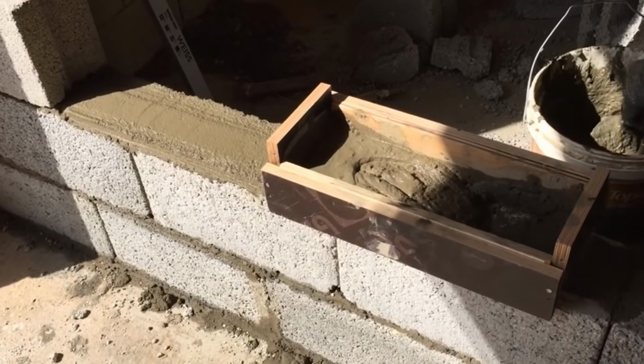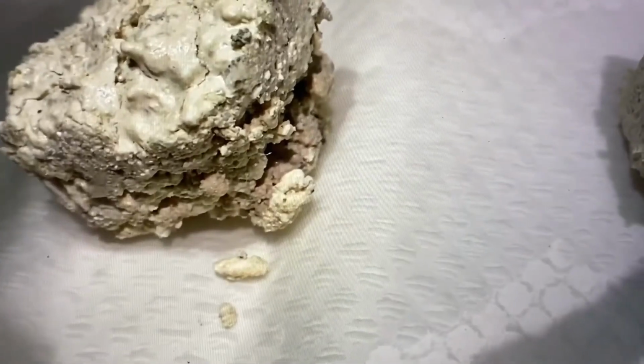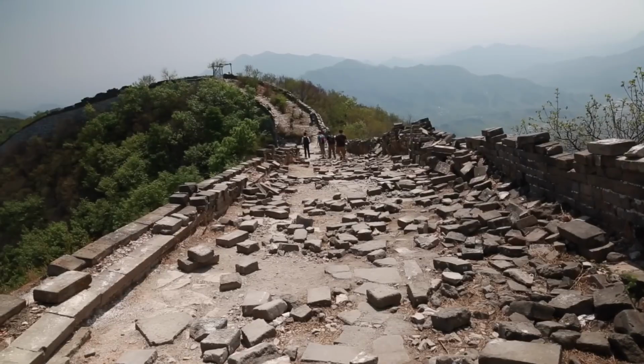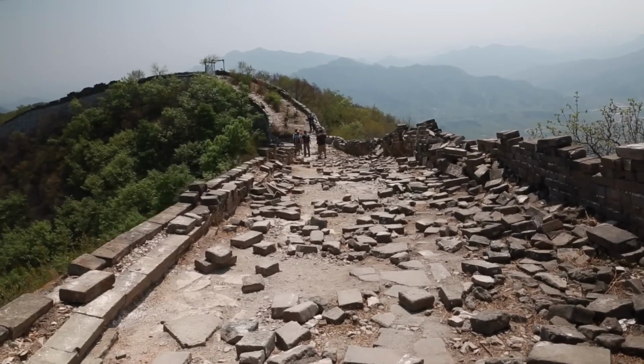Now, while modern mortar is technically stronger, sticky rice mortars were more effective, especially using the materials and technology they had back in the day. To this day, this technique is still being used to repair and renovate the Great Wall of China. That speaks to how effective it is.